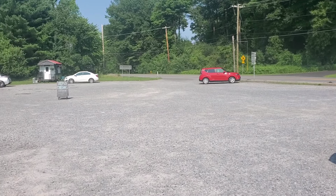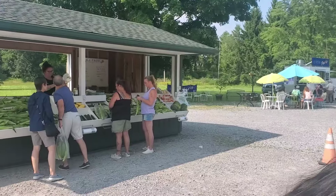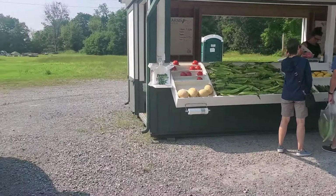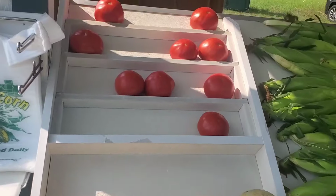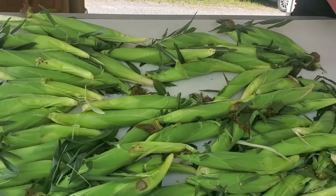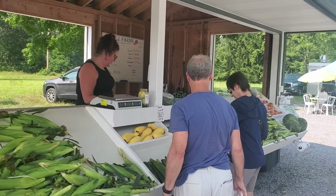So guys, this is an area in Saratoga. Here they come in. As you can see, there's a little farm stand here. It's something cheap, not that expensive. And you can see they have cantaloupe, they have tomatoes. This is corn, ice cream corn. And that's them right there selling it.